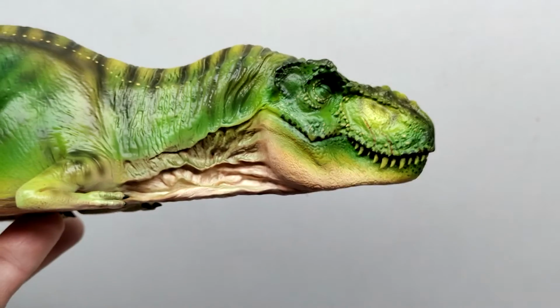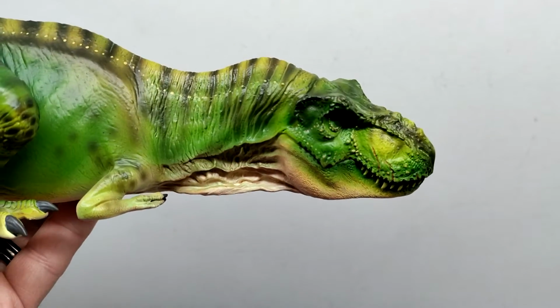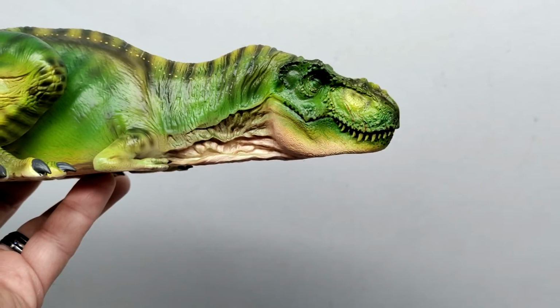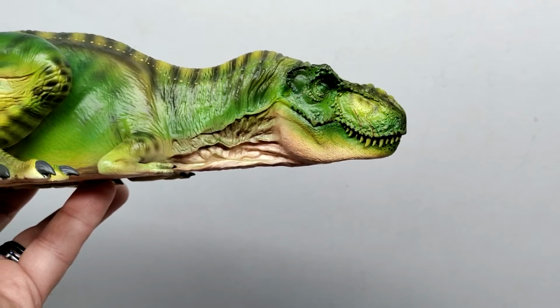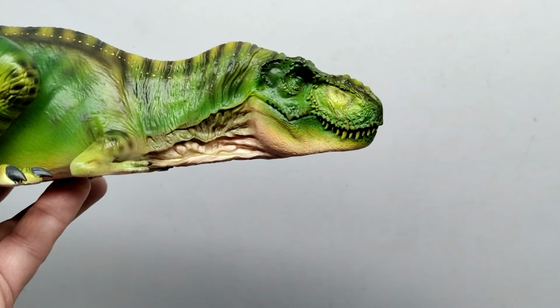Another thing that's really cool, as you move back here into the neck, and my camera for some reason really doesn't like greenish tones, so I'm going to have to try to hold it a little bit further away, because if we get nice and close, you'll see that the tone of my camera changes. I don't know why it does that.